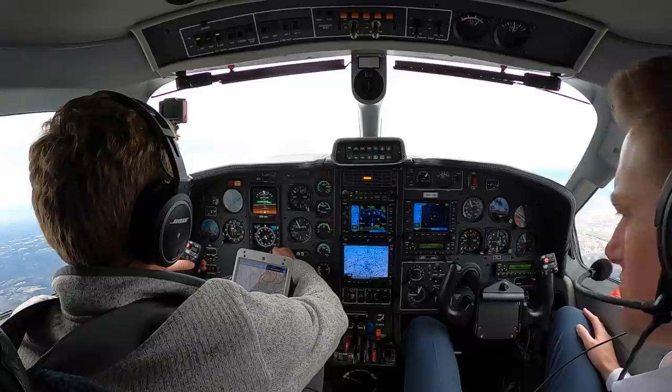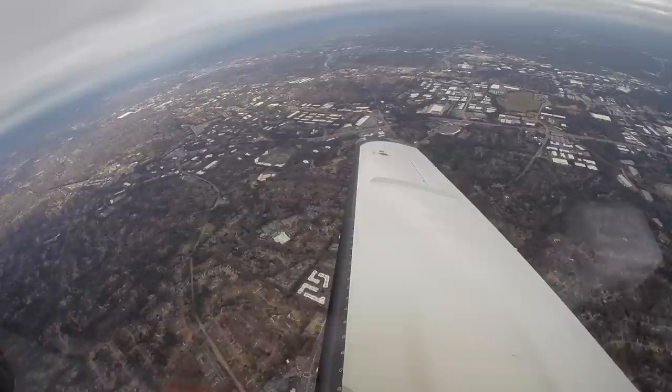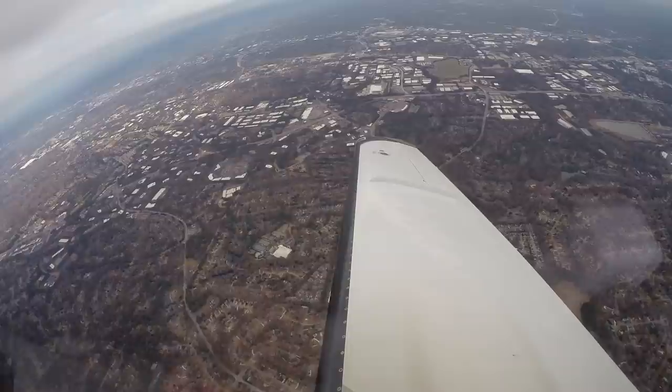So 100 is set up with our heading bug, and since we're in heading mode, our airplane will turn over to that heading. Look out the right wing down there, you'll see the Peachtree Cab area.